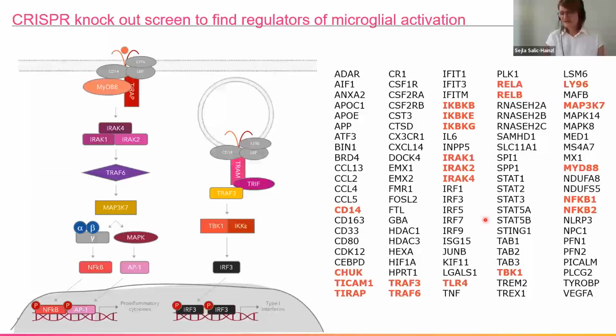Now, in a next step, we aimed again at setting up a CRISPR screening workflow. This is sort of a proof of concept screen to see if these cells can be used for the same pipeline. In this case, we have two conditions. In the one case, we have microglia that are not activated, so they are not treated with LPS. And then we have culture that gets LPS treated after the knockouts get introduced into the cell.